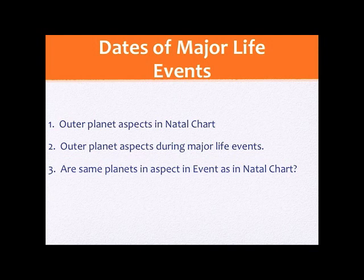And then pull up one or two of your major life events that have really been turning points for you, and check the outer planet aspects during those major life events and see if they're the same planets and aspect in the event as in your natal chart. Remember, it won't be the same aspect. Probably, I mean, it may be, but it may not be the same aspect, but the two planets.